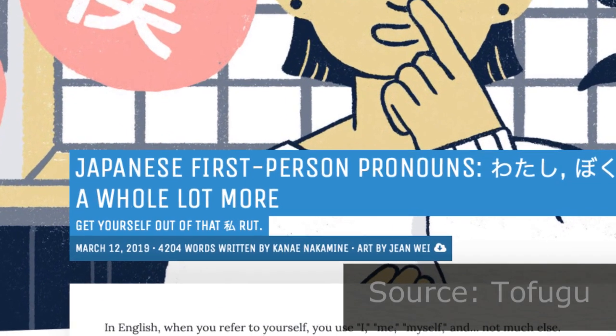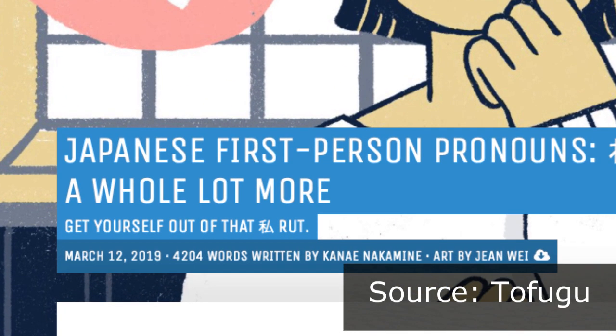if you study Japanese, you learn that there are varying ways to say I in Japanese, depending on who you are as a person. Washi is very commonly used amongst the elderly, while watashi is super neutral. It could be used by anybody. Ore is really, really masculine.